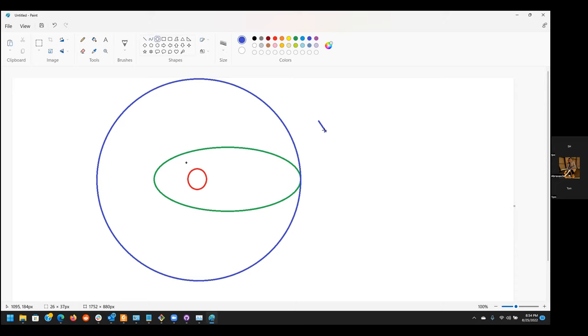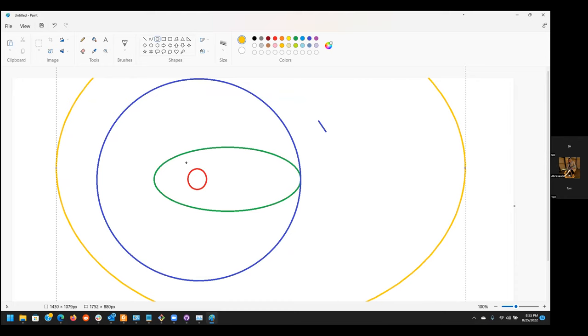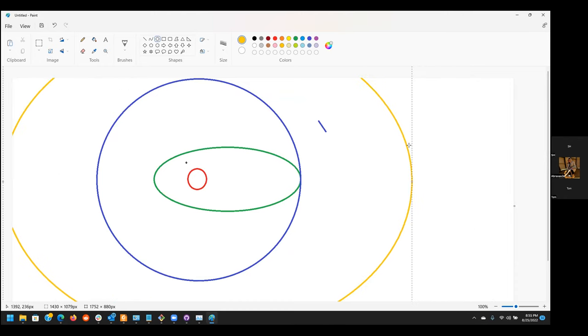No. Okay. If you want to see GEO, just hang on a second. I'll show you GEO. Okay, I want to do a circle. This is not even GEO. The GEO is way out there. I'm talking about 23,000 miles, 35,000 kilometers out.